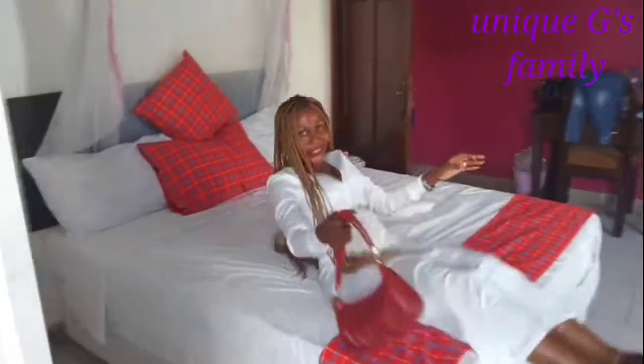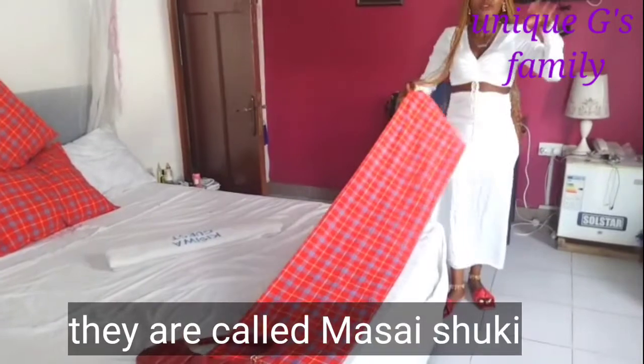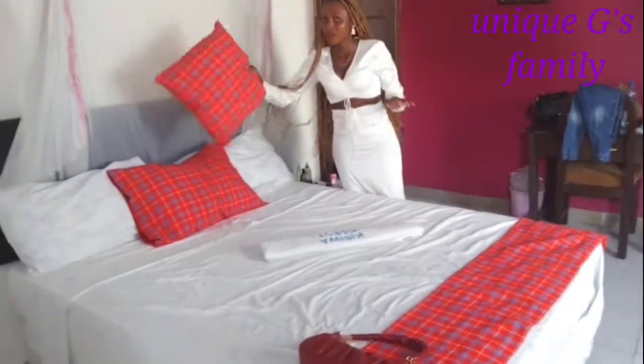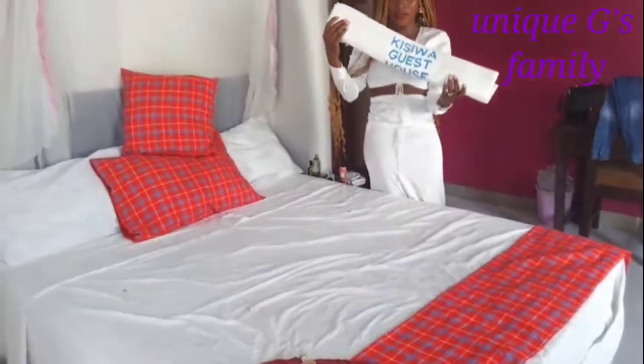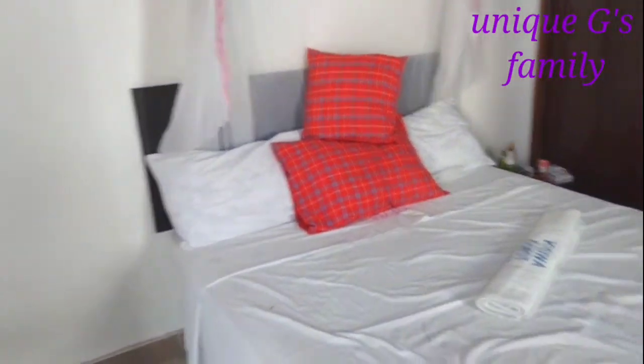Hey, before we take you to the rooftop, let's show you our bed. So guys, this is a beautiful bed. It's so comfy, I think most Kenyans know this. I don't know why they just wish here all through. Beds, even all the hotels we visited. That's the attire for Kenyans. Even the pillows, guys. I got to buy one when I'm going back. It was called Kisiwa Guest House before, maybe they changed the name into the boutique name. So guys, that's our beautiful bed.